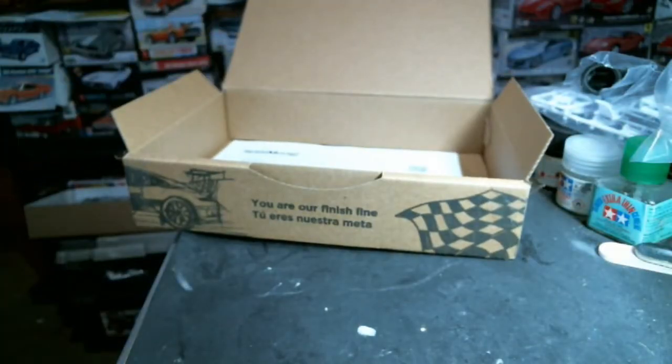So first thing we have in this box are a couple sets of resin wheels from Rescue Models. Now, Rescue Models is probably well known in the IPMS community as making airplane conversion pieces.